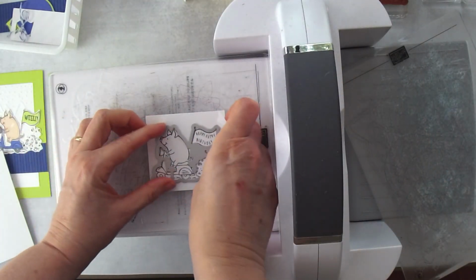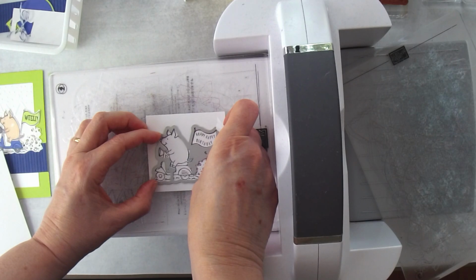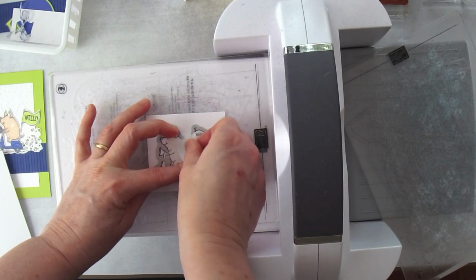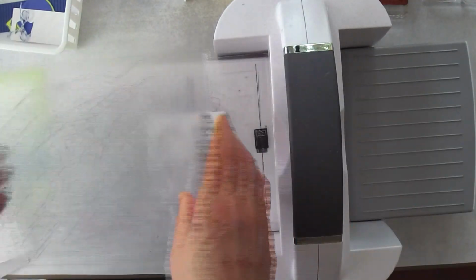And I'm going to just line this up. Make sure, there's a lot of parts to this die, so I'm going to keep tilting it until I can see. I like to be able to see the edges of everything. All right, I think I've got it lined up. Let's put it on like that, and then we're going to run this through.